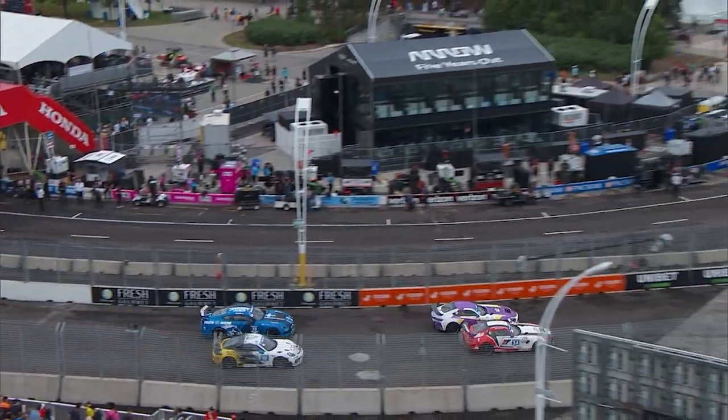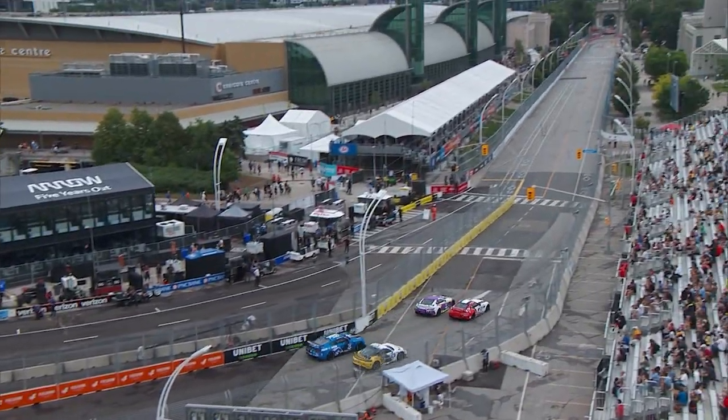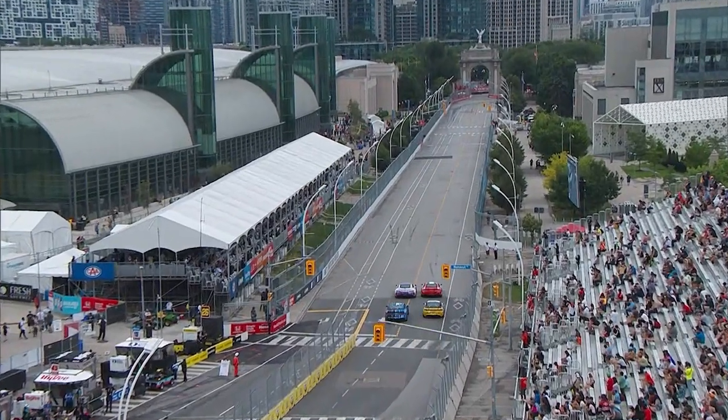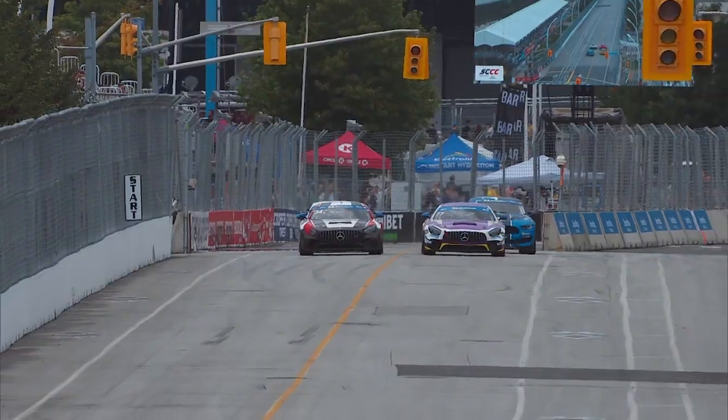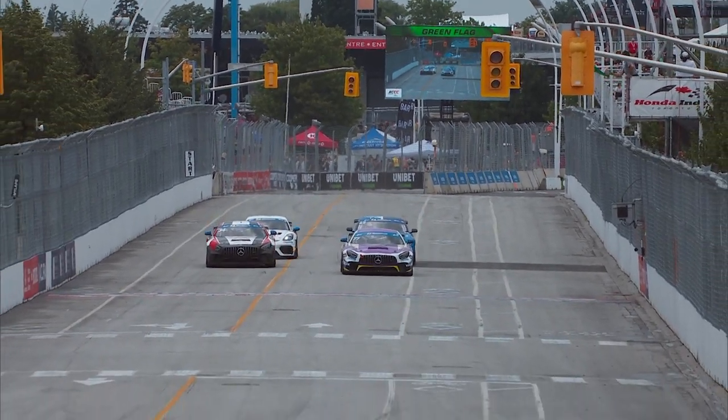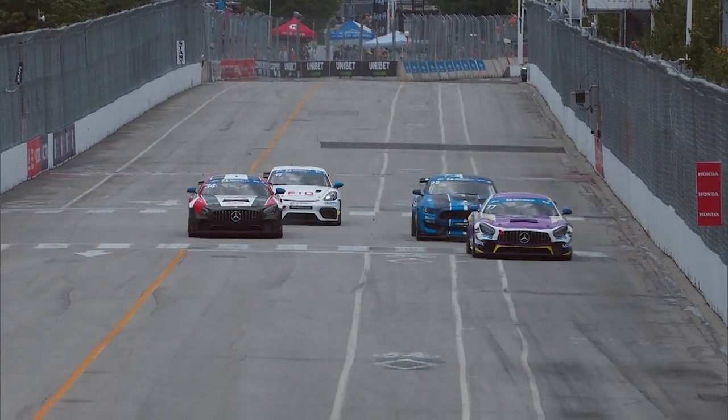So it'll be Demi Chalkis in the 34 on pole and the 77 of Nick Gallant as they work their way out of turn number 11 onto the front straightaway, and the green flag is up. We're underway in the Sports Car Championship Canada presented by Michelin.